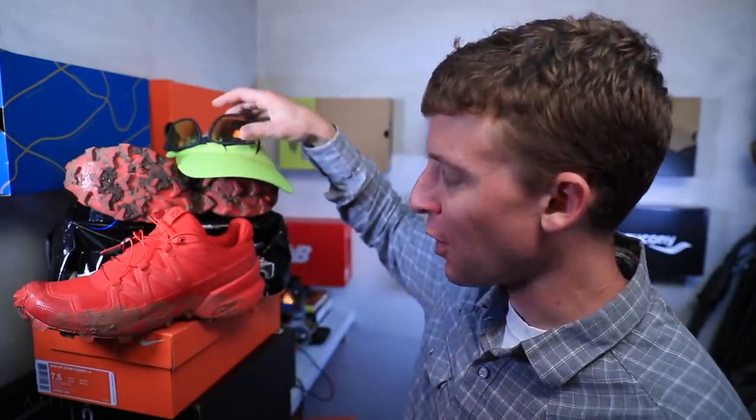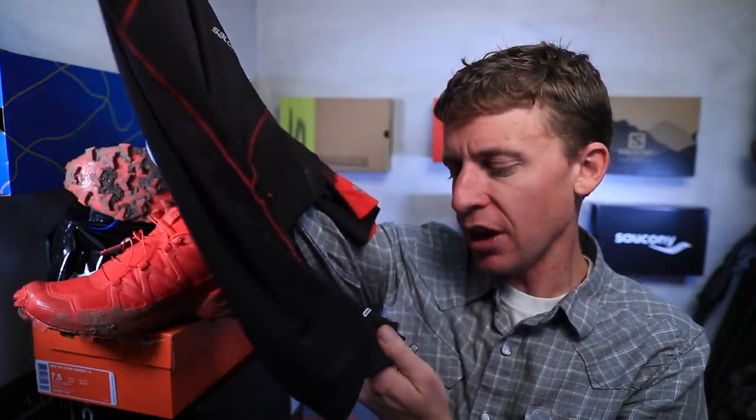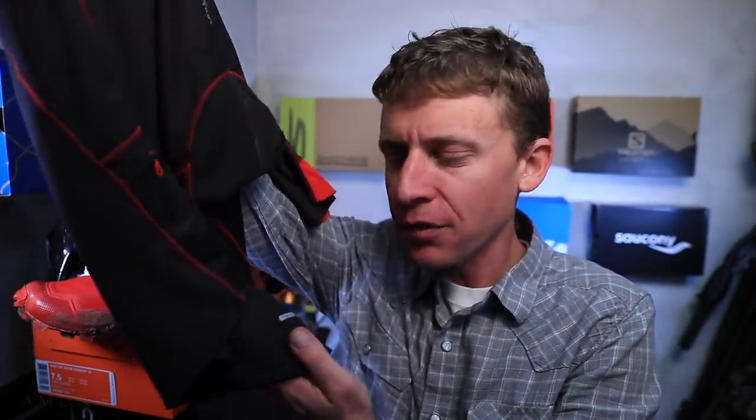Gooder sunglasses, still working on getting some Smith sunglasses. So there you go with that. And then as far as my shirt, another Solomon product. I had a lot of Solomon on today. This is just the Solomon shirt. It's the Advanced Skin Active Dry.